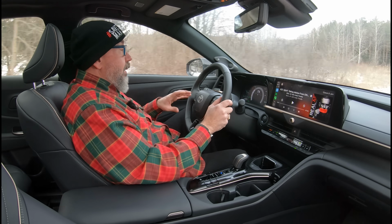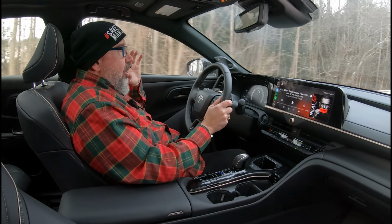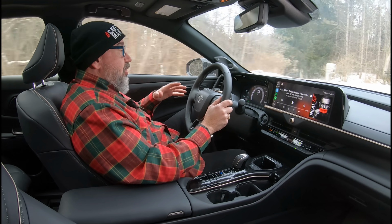But very happy with the way all of the power and all of the torque is delivered to the ground here, because especially in the snowstorm that I drove through, this thing gave me all the confidence that it had all the traction that I needed.